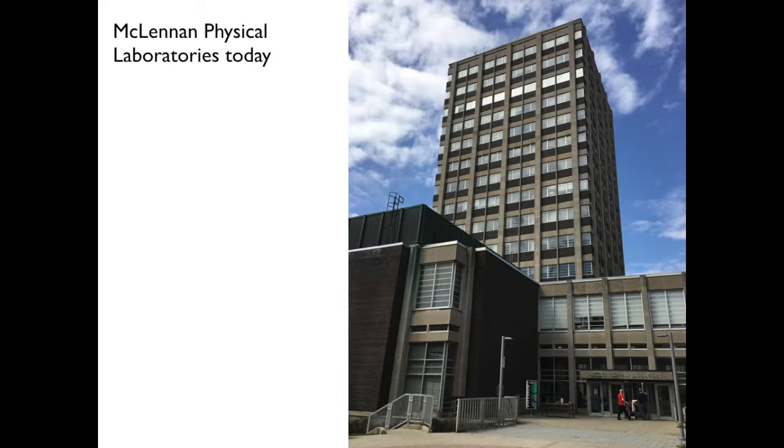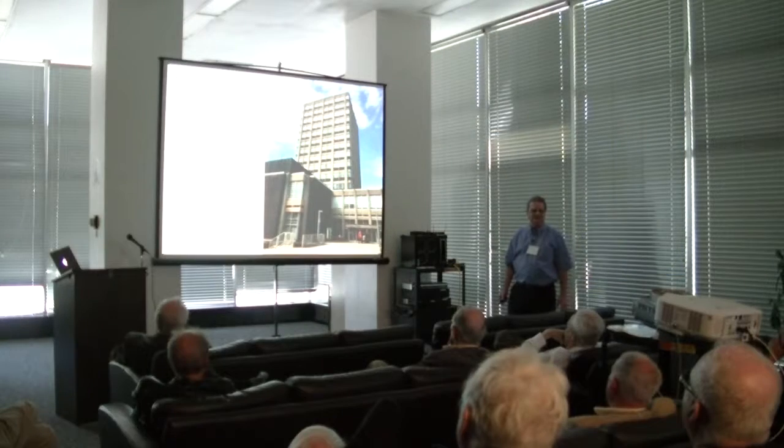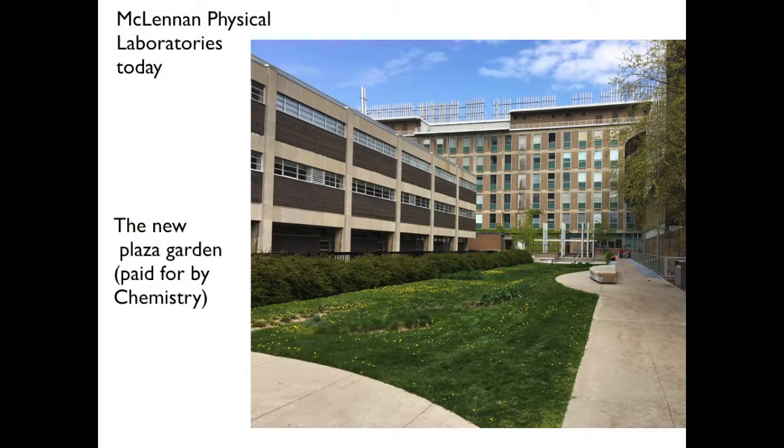So if you look at the building today, this was actually taken at Science Rendezvous just a few weeks ago. From this point of view, nothing has changed, okay? It looks a little dirtier, but it looks exactly like it did on opening day, 1967. But if you turn your head 90 degrees, you see that it looks quite different.